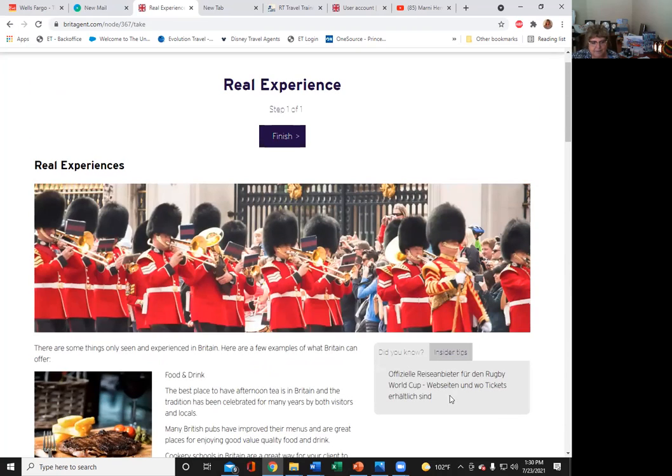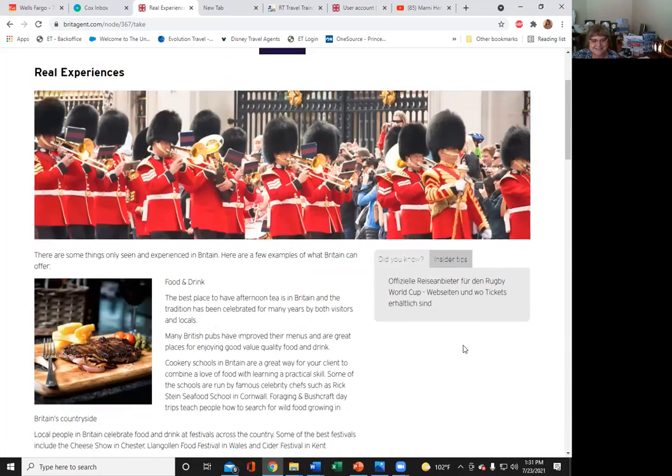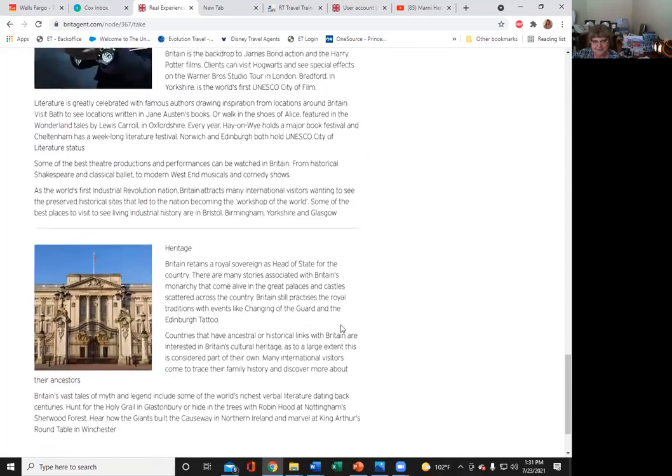Official World Cup, 2 tickets in. Okay, that's an insider tip if you can read that, okay?